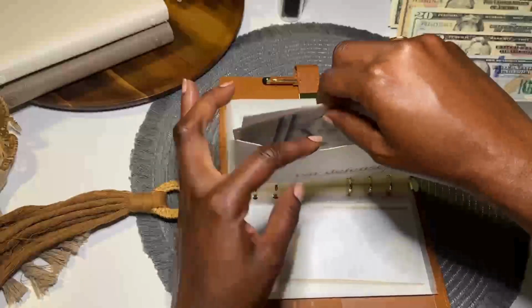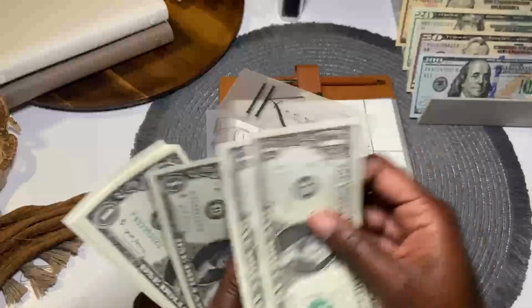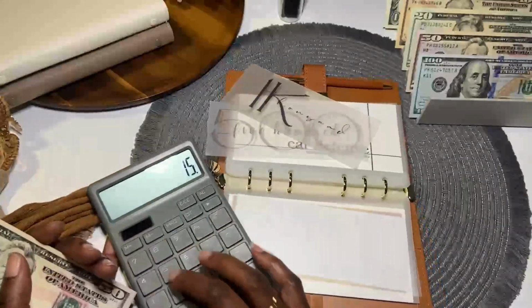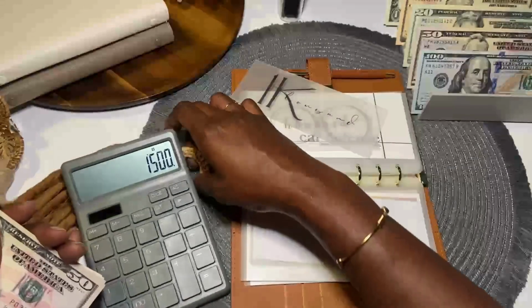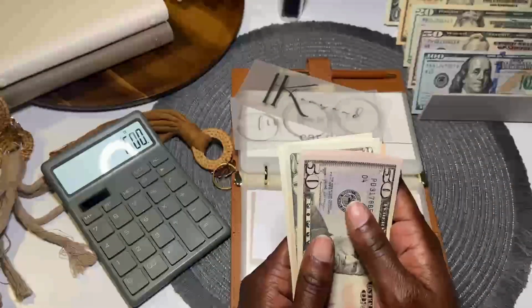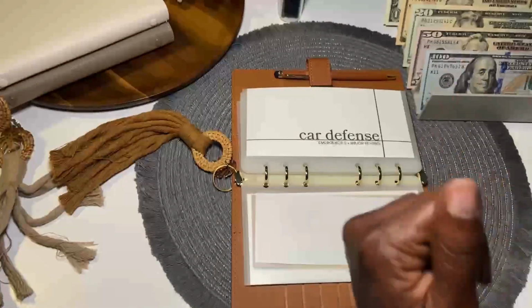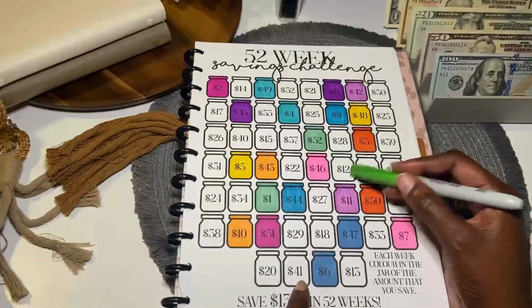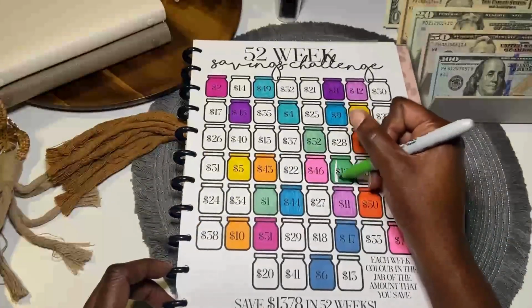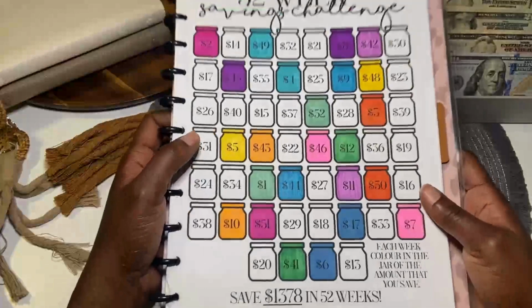Car defense is going to get 53. I have 1,500 in the bank. And 50, 1, 2, 3. And so we have 1,500. 51, 20, 30, 35, 37, 38, 39, 40, 41. So 141, 1,641. With this one, I am doing a 52-week challenge. So let me pull that. So we are on 12 and 41, which totals 53. Okay, and that is what the progress is so far.